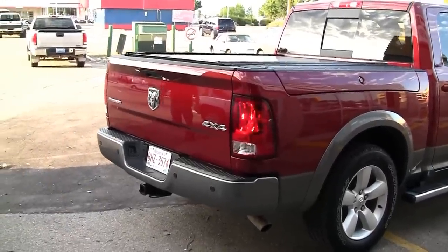Now the company, Retrax, is U.S. based, and I'm curious as to whether or not this is the only type that's currently available in the Canadian market, or is there some additional products that might be coming our way? The RetraxONE is the only one available on the Canadian market. However, they do make a RetraxONE called a PowerTrax, and what that'll do is tie into your key fob, and it's a matter of pushing a button and it'll electronically open and close itself.